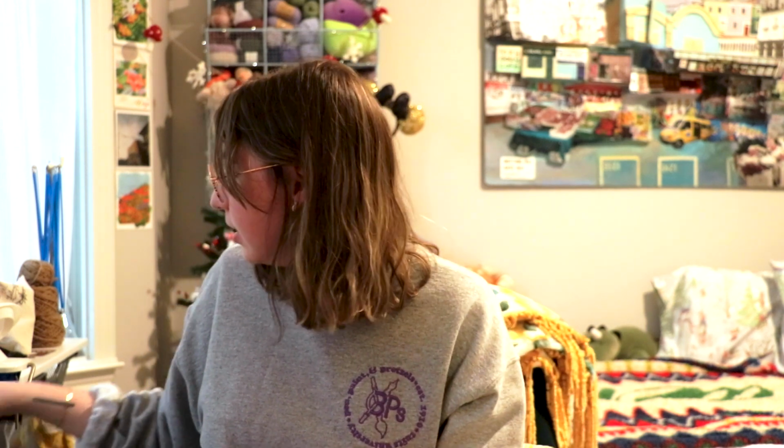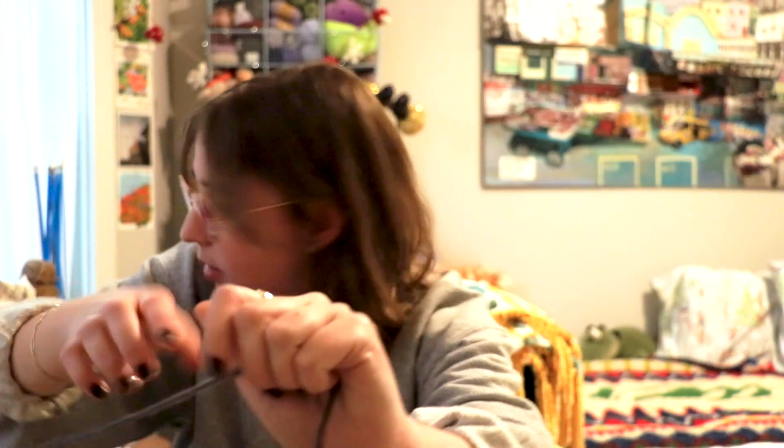I think it says it on here. It is 55% Ovis 21 Ultimate Merino, and 45% Pima cotton. And it says 1% of profit on wool yarn goes back to Ovis 21. I'm not sure what Ovis 21 is, but it's good that they're giving back with the purchasing of yarn. That's awesome. And I'm very excited to use it. I'm pretty sure it's like a chain blown yarn.